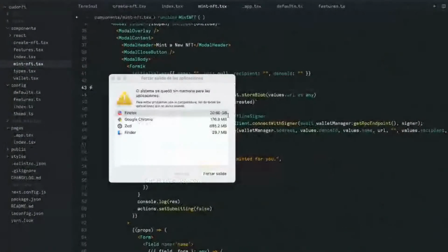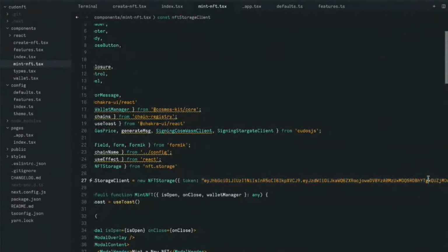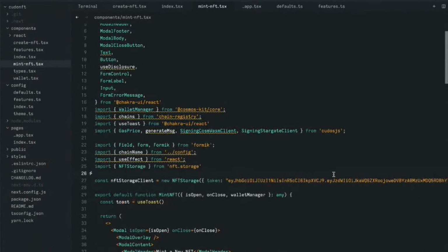Now, the way I've done it is I've simply pasted it here. You shouldn't do this. You should have some sort of environment variable set up. It's fine right now for this demo. Now again, you need to have the nft.storage module dependency installed. So just hit yarn add nft.storage.